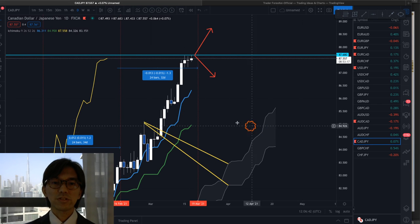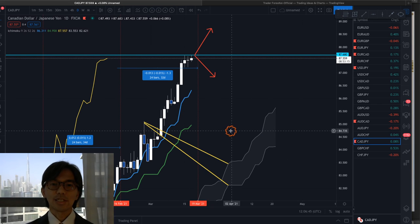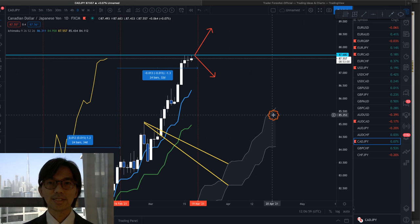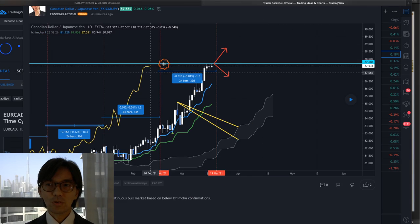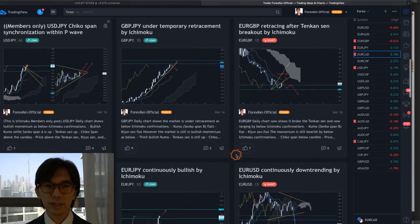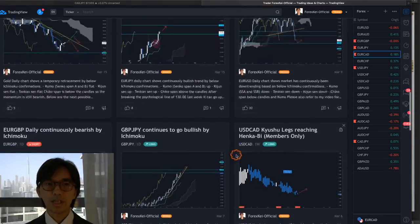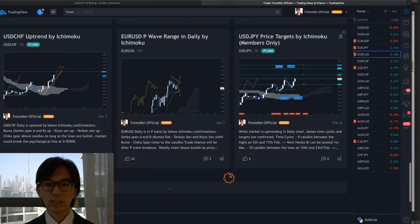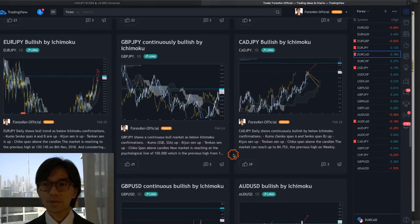Whenever you see retracements like this on the daily chart, you draw two lines once again: one from the wick high to Senkou Span B, and another one from the wick high to Senkou Span A. And you get two of these lines. Previously, in the beginning of March, I put an analysis on CADJPY. If I scroll back a little bit like this all the way, yeah, this one.